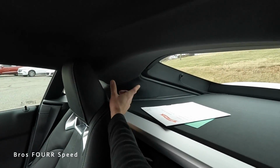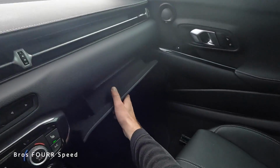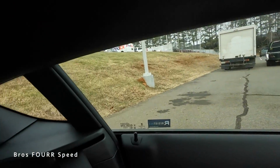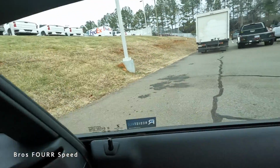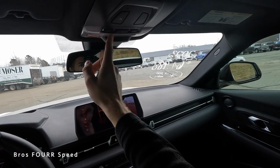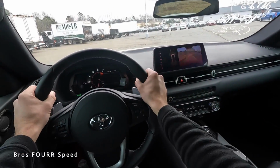And as far as visibility goes, while that is a pretty bulky pillar, it's really not all that hard to see around. And then the glove box has all the information that you can fit in there. A little bit of a blind spot here, but I like that small window, and with your side mirror, you can easily see out. There's also some call buttons, and then the dome lights are up in the top. But now let's go ahead, get the all-new Supra out on the road.